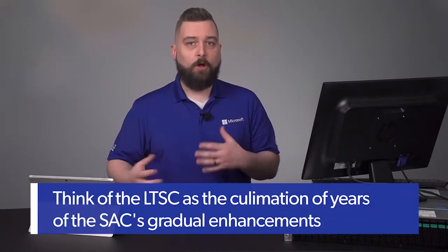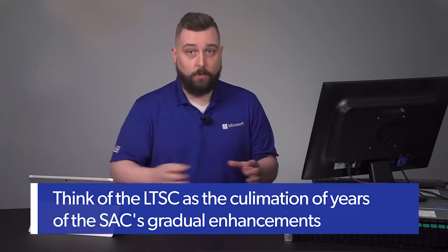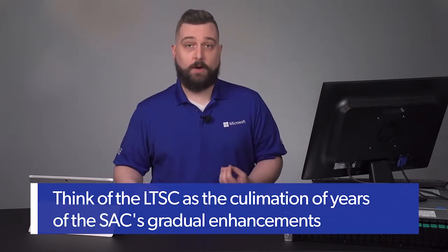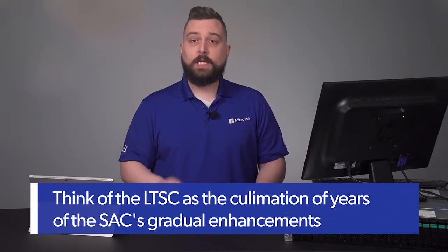Another way to look at it is the LTSC is the culmination of years of the SAC's gradual enhancements. That way, when each LTSC release comes out, it should feel more evolutionary as opposed to something entirely new and unfamiliar. Now, it's generally considered best practice by Microsoft to have your servers running on LTSC and your desktops to run on SAC.